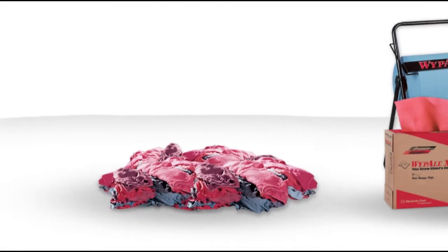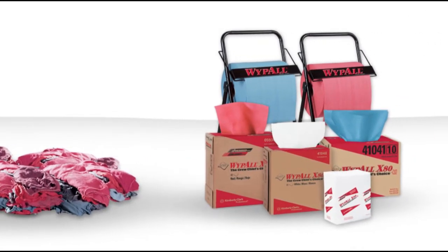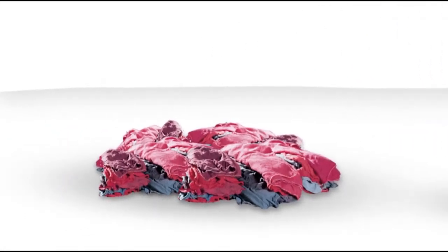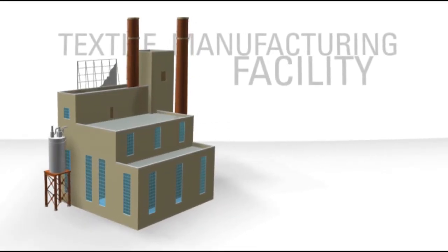Take, for example, the life cycle of rental shop towels compared to the life cycle of Kimberly-Clark WYPALL disposable wipers. First, we'll explore the life cycle of rental shop towels. Let's start at the textile manufacturing facility, which is typically based overseas.